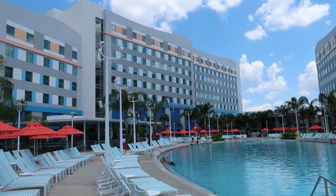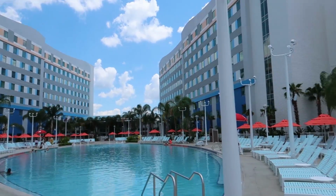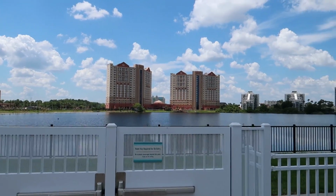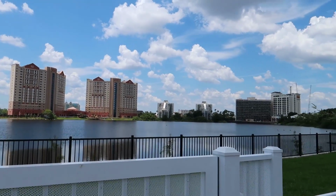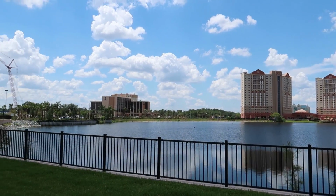But right now there is no food service available out by the pool. Here at the other end of the pool, looking back at the whole resort, lobby's kind of right there, Tower 2, Tower 1. And then out the back here is the lake. This actually used to be the lake that Wet n Wild was on, and you used to be able to go kneeboarding on this lake.